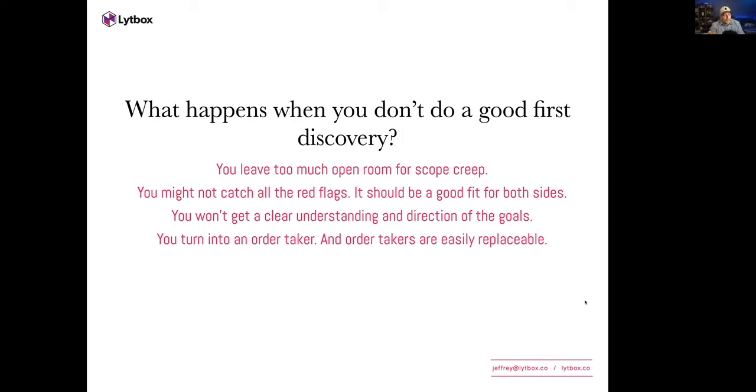It's hard to break out of this because it's hard to change the client's perspective of you and the way they look at you. And also it's hard to break out of it if you're coming from a different background. Like for myself, I came from a background where I had a regular job.